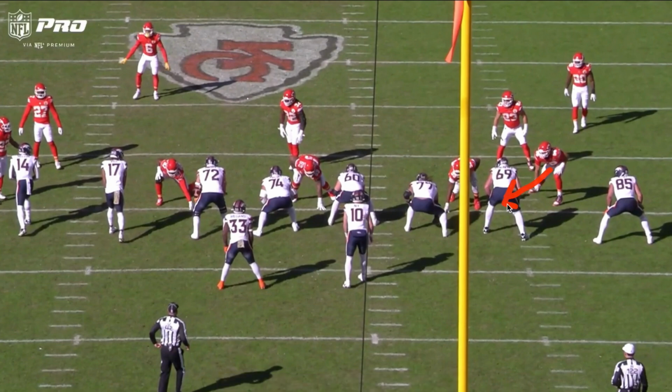So again, Karlaftis is going to get to the tackle. They double here. So the center and the right guard are coming after Chris Jones. The left guard has Pennell. The left tackle has FAU. And remember that Pennell is going to drop back to try to get in the way of the crosser. McDuffie comes from this side. You can't see him yet on the screen, but Nazeeh Johnson comes from that side.